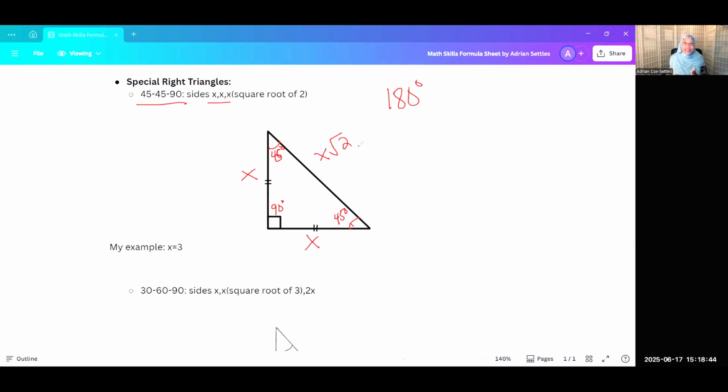When you talk about special triangles, sometimes they call this A, this B, and this C, if you want to relate it back to A squared plus B squared equals C squared. A and B can be interchanged, especially here because they're the same length. You can tell they're the same length because they have the same congruent symbol. So for instance, if this was 6, then that would be 6.